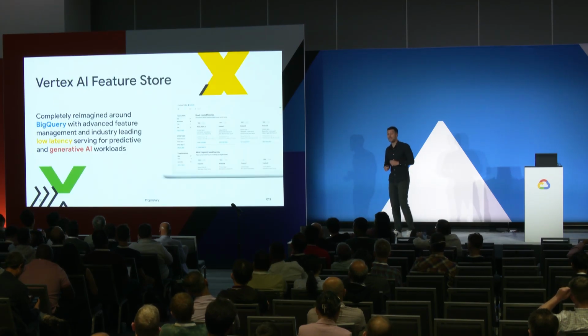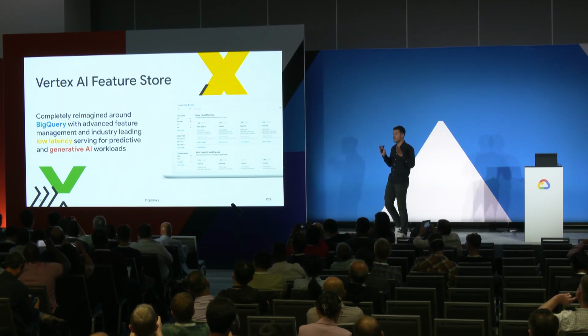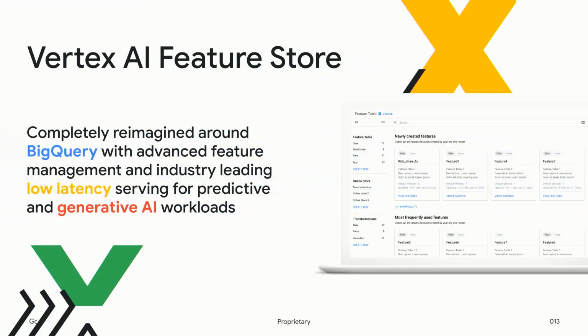And that is why I'm so excited to tell you that Vertex AI has a new feature store. We have completely rebuilt it from scratch on top of BigQuery. This is the best data warehousing and data processing infrastructure in the world, and we're building right on top of it. We also completely re-engineered our serving stack. And we now have some of the lowest latencies for real-time serving of any feature store out there.